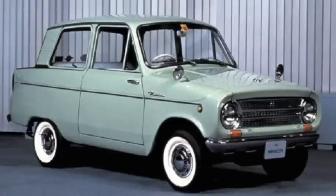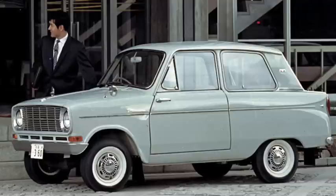In Japan, the Mitsubishi Minica sedan was introduced for 1962. It was 118 inches long on a 75-inch wheelbase, weighing 1,100 pounds. The 360cc twin made 17 horsepower and 20 pound-feet of torque for a top speed just under 50.